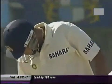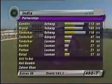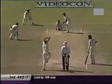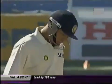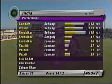Shabash, shabash. Danish. Nicely worked. We'll pick up a single. Getting to the partnerships, the key for India. It's been good partnerships, like you mentioned, 300 partnership. It's Sehwag in the first 3. And then Tendulkar was involved in 3 as well. And now VVS Laxman in 4, which means India made it a point that a well-settled batsman remained at the crease. And that's been one of the keys.